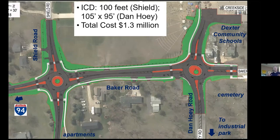With this, you'll see two, the one over onto the left there. It's oriented now where Interstate 94, as it was at the bottom on the previous screen, is to the left here, and then Dan Hoy Road is to the bottom. The Dan Hoy Road intersection there is elliptical. And the reason it's elliptical is that we had to reduce impacts to a cemetery that was there, where there are Civil War veterans buried right in that corner. So we had no desire to exhume those bodies for any type of intersection improvement project. So we got creative. We ended up building an ellipse that was 105 by 95, which is basically a 100-foot ICD if you were to squish it back to a true circle.